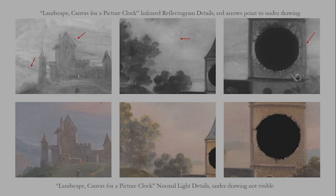To also understand more about how the composition was made, I used infrared reflectance, which helped find preparatory drawings and underlayers in the final paint layer. Materials commonly used for underdrawing, primarily charcoal, contain carbon, which is highly absorbent of infrared wavelengths. And in our painting, the subtle lines around the architecture appear to be underdrawing to plan the buildings and composition. On the slide, the red arrows are pointing to the lines of drawing, and the normal light photos below show how the original drawing has changed.